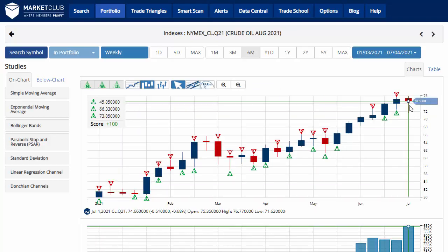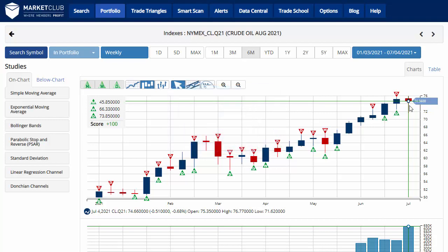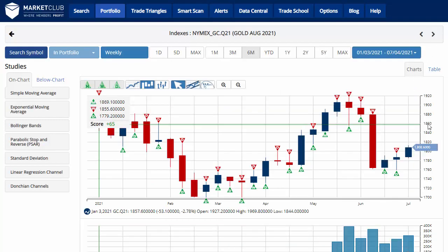Crude oil having a losing week this week, even though the chart analysis score is plus 100 right now, it's down about 0.6% on the week, trading at 74.66, but we are still in a strong uptrend. Key level to watch would be 71.62. A move below that level would issue a red daily trade triangle, indicating a move back to a short-term sidelines position for crude oil.